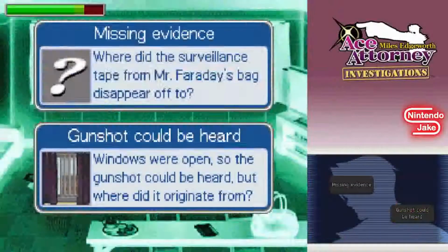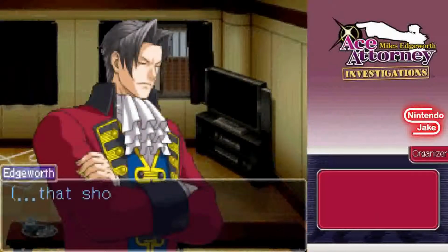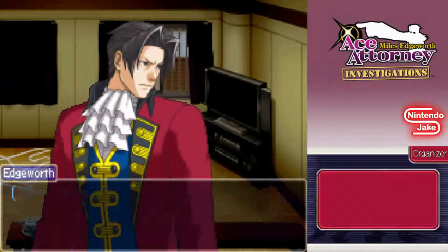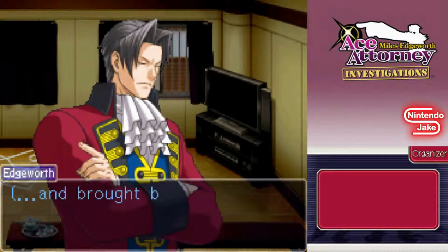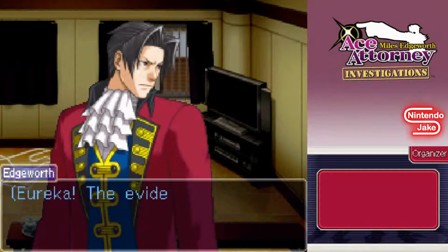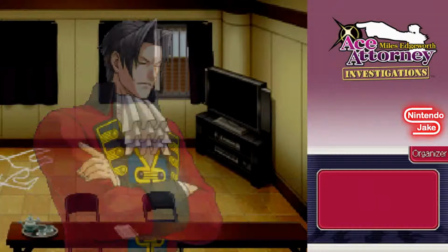Was it in the TV? Actually? This is evidence, the video that shows the moment in which Mr. Bell killed the embassy staff member. The gunshot left an impression on me when it was played during the trial. Maybe it should have been returned to Mr. Faraday's evidence bag for the recess, then brought back here. It disappeared after that time, and it's possible that the tape is still here in this room. Eureka! The missing evidence created a gunshot that no one should be able to hear in the first place.